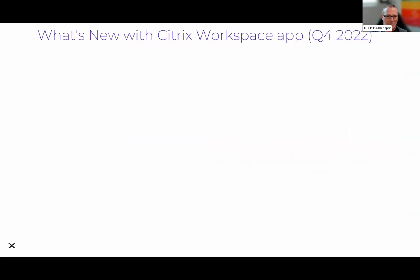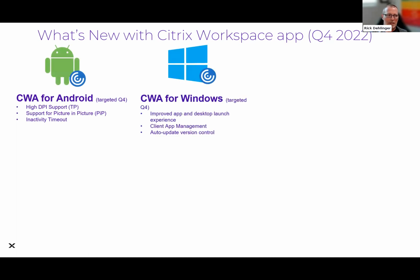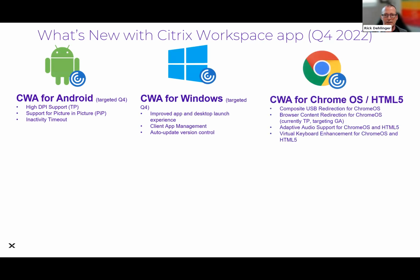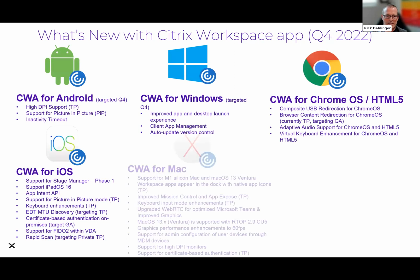Some of those things are rolling back. And the last point I'm going to make here, and you're going to notice that I'm pulling up this slide from Q4 of 2022. I just want to make the point that innovation is alive and well inside of Citrix.